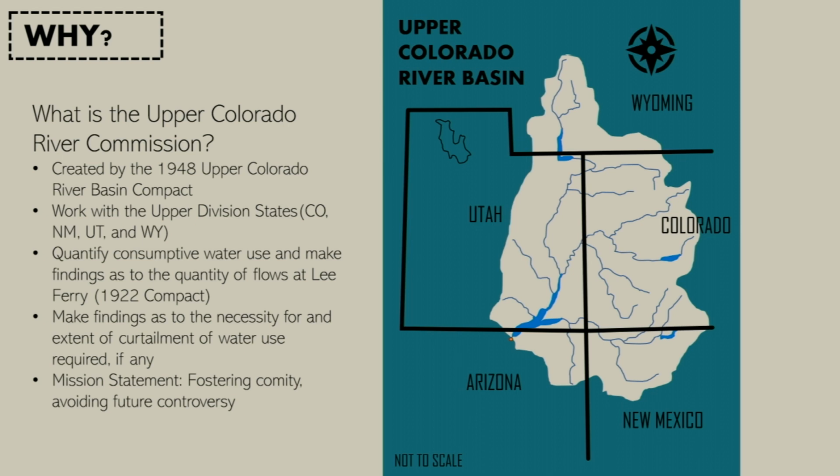If we are ever not, then UCRC is charged with going back to the upper division states and saying, hey, we're going to be deficient, or we are deficient for so many acre-feet, and you have to implement a curtailment through your state engineer's offices to make sure that a certain amount of water comes down to Lake Powell, and we can make that delivery, quote unquote, non-depletion obligation to our lower basin colleagues.